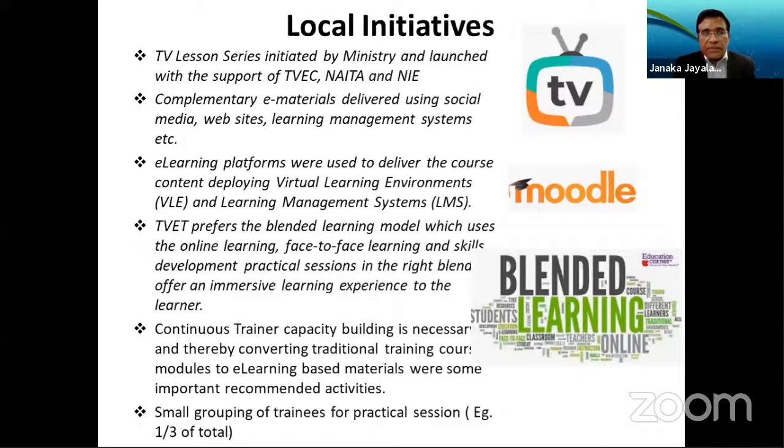As the first step, we were able to give some complementary materials through WhatsApp and various other means. Then we came up with e-learning platforms, mostly on the free and open source Moodle platform. As the third step, we came up with a blended learning model. I'm going to explain what we have done with blended learning later.